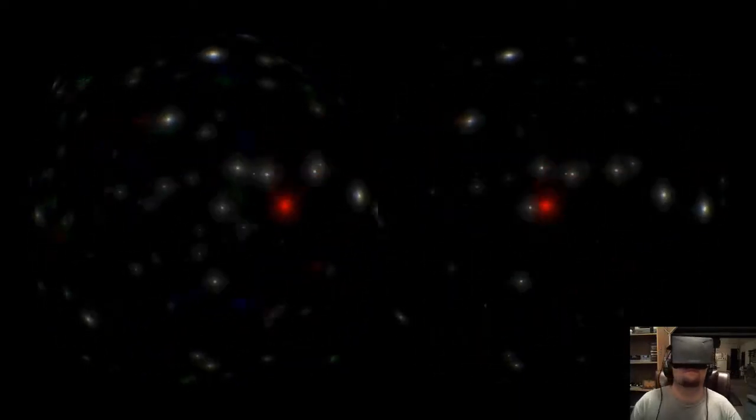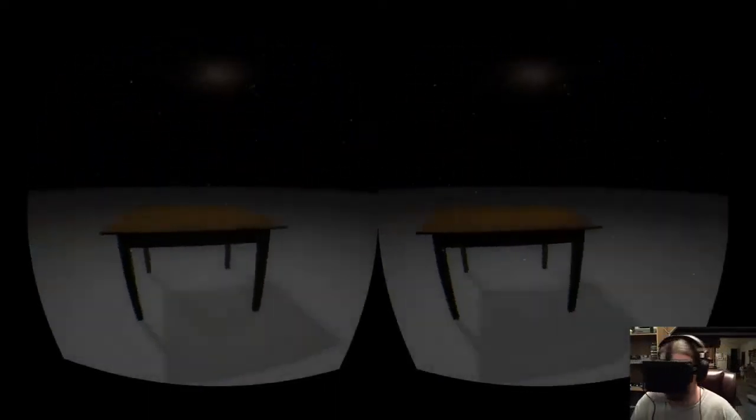Now you can use the controller and the keyboard, whichever one you prefer. These particle effects look really cool. A philosopher once asked, if a tree falls in a forest and no one is around to hear it, does it make a sound? If there's a table in the kitchen and you look away from it, is it still there when you're not looking? A table.